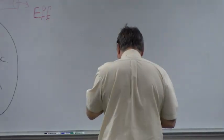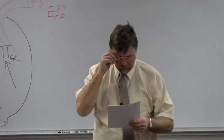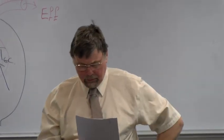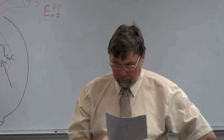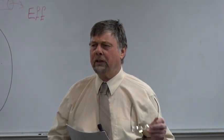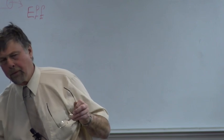Okay, renal failure, what is it? So I've got a definition here. Loss of renal function, either acute or chronic, and this is out of Stedman's dictionary, that results in azotemia, which Stedman misspelled, at least in my copy, and a syndrome of uremia. So really what renal failure means is an inability to maintain glomerular filtration rate.